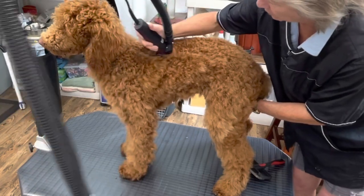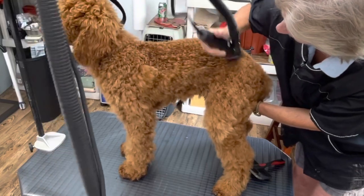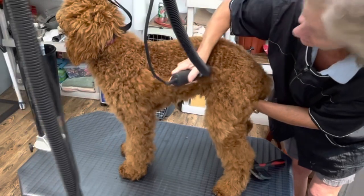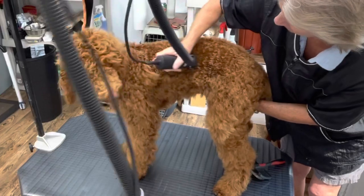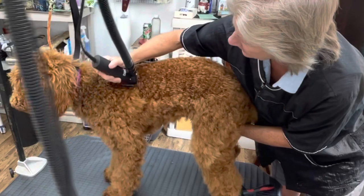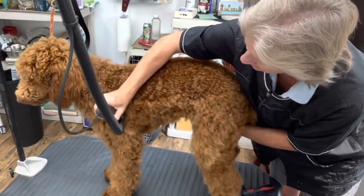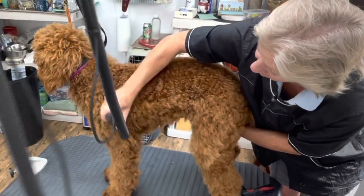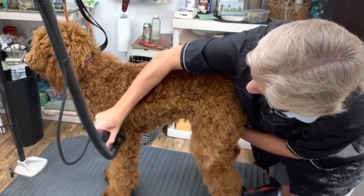Ah, yes, number one. Okay, there we go. You can see the vacuum sucking the hair away as I clip. All right, clean cut. Usually with a comb, you have to go over it 1,000 times. Well, not if the hair is blow-dried straight, but if it's curly, you do. But with the vacuum, and pulling the hair out as you clip, you can see how nice that is.